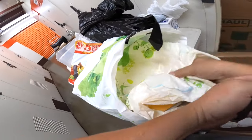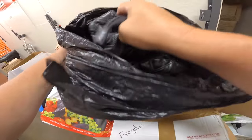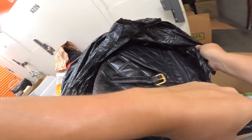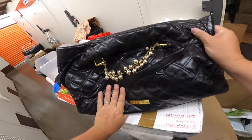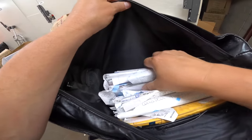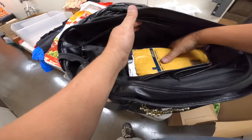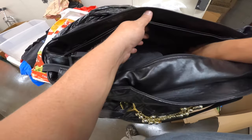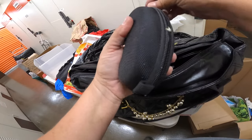Mm-mm. Paperwork. Oh, so much paperwork. More paperwork. Okay, here's a very large purse. What is this? Joy Imon? Come on, no more paperwork. Man, people need to learn to throw their paperwork away. And their Kleenex, too. What's this?